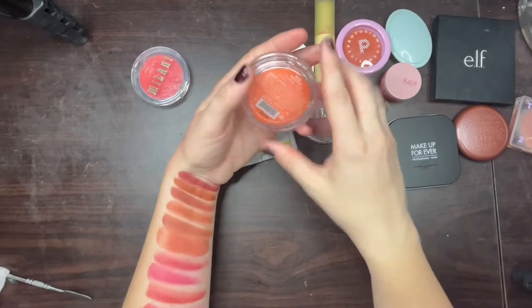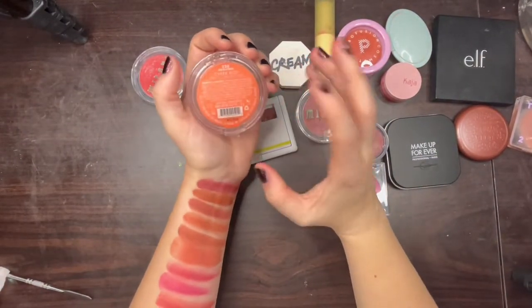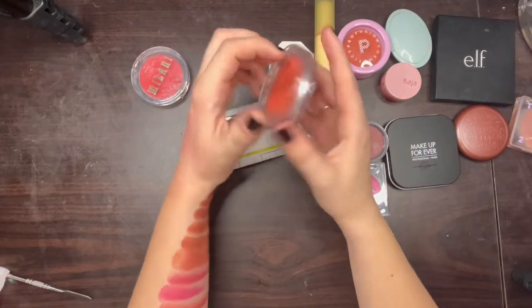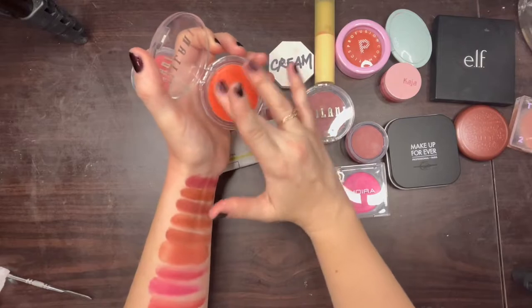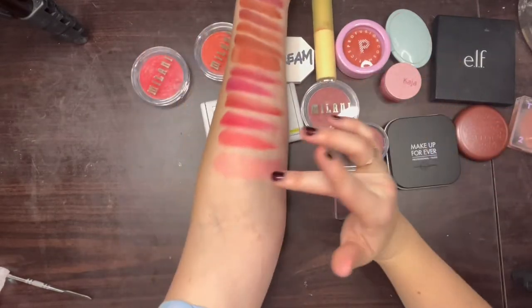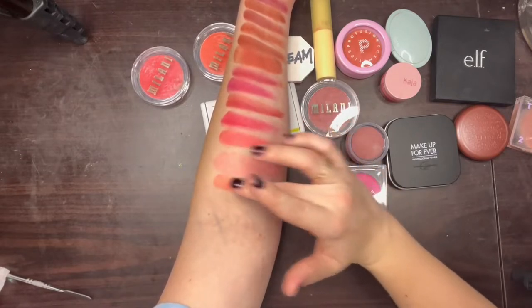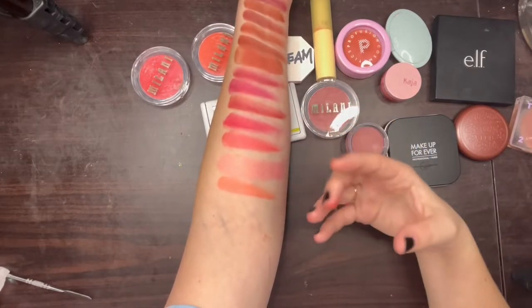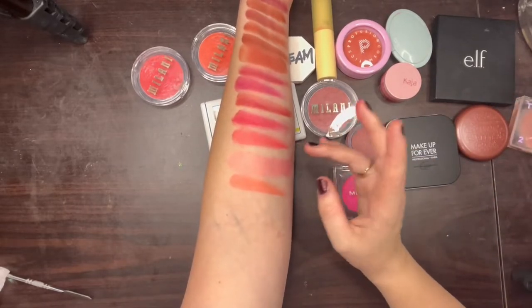This one from Milani is one of their fruit collection blushes. This is You're a Peach. It's a very orange leaning peach color, and it's a fun one. Again, formula is the same as the other Milani one I swatched right here. Not quite as dewy as I expect, not quite as long lasting as I expect, but a really fun color.